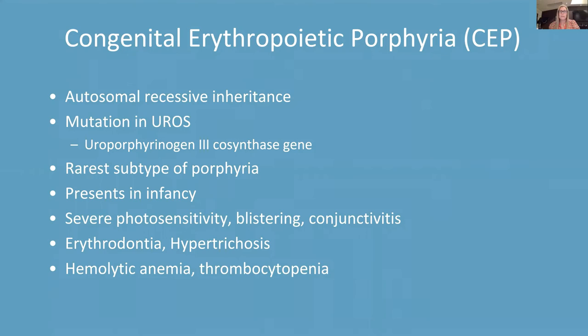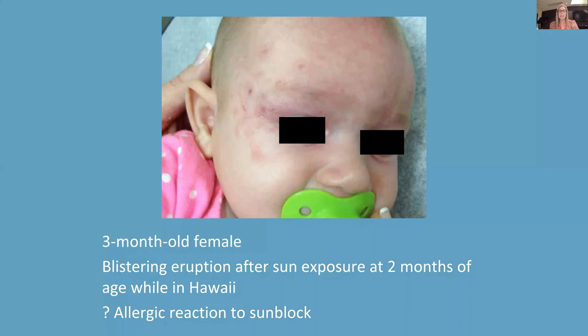So I want to present a couple other photosensitive dermatitides in babies, and then we'll wrap up with the quiz in a few minutes. This is a 3-month-old female who had the luxury of vacationing in Hawaii at the age of 2 months. And while in Hawaii, she developed a blistering eruption after sun exposure. The parents had applied sunscreen, and so they concluded along with their pediatrician that this was an allergic reaction to the sunscreen. Next.